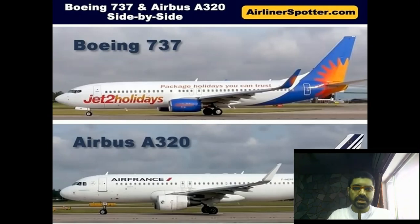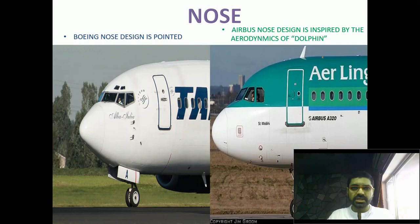To be clear, here I'll be differentiating the two top models sold by these manufacturers. One is the 737, that is of Boeing, and the other is the A320, that is of Airbus. Since these two are the most sold and most used aircraft across the world, we will go ahead with the comparison of these two. So we'll start with the nose section.